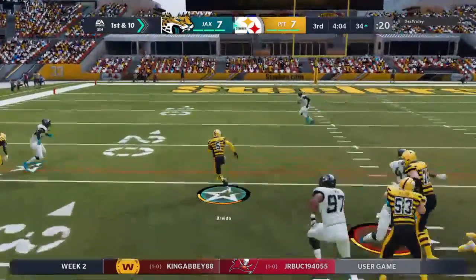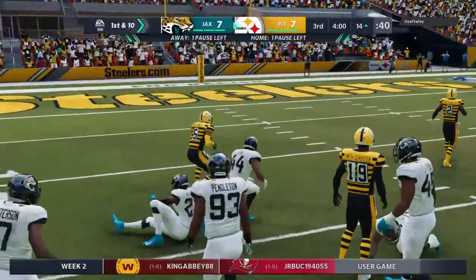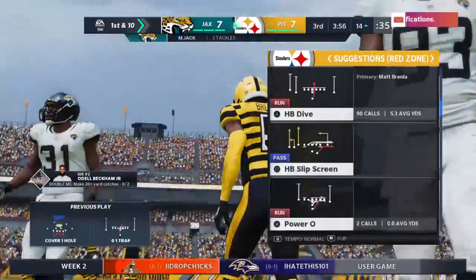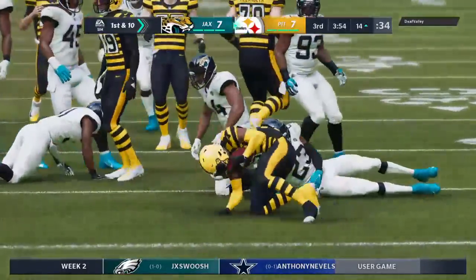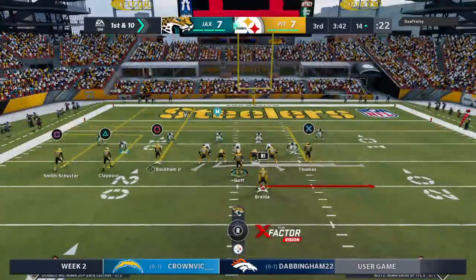Now it's Breida, and some room to roam now. And all the way inside the 15 before they drop it. Chewing up big yardage. Another nice gain there. This one goes for 20. They're making it look easy out there. Another first down. So far on this drive, let me do this little bit of math here: 4 plays, 3 first downs. That's a pretty good recipe for success.